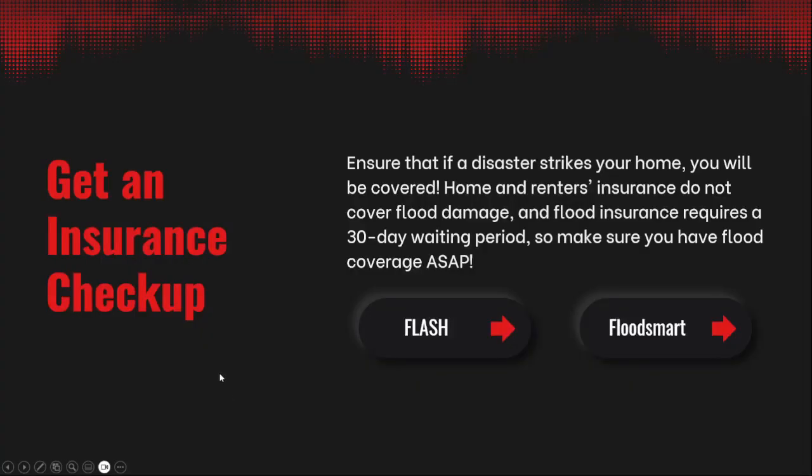Okay, get an insurance checkup. Again, we have flash.org and then floodsmart.gov. Ensure that if a disaster strikes your home, you will be covered. Home and renter's insurance do not cover flood damage, and flood insurance requires a 30-day waiting period. Make sure you have your flood coverage as soon as possible.